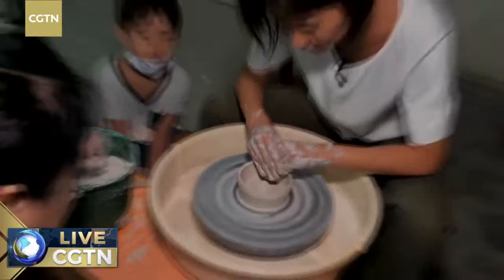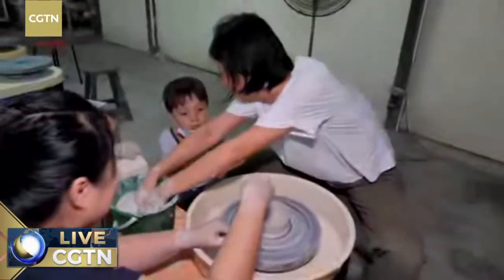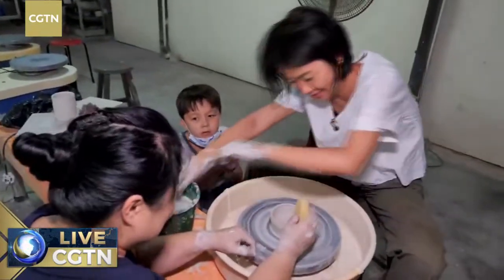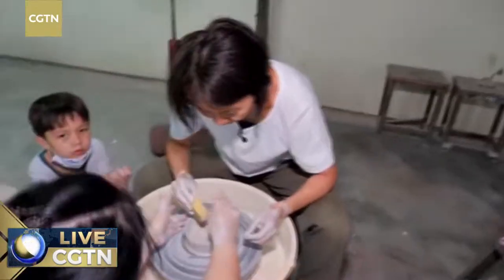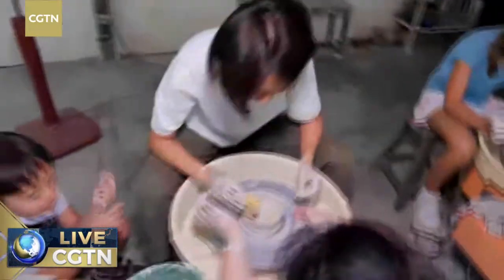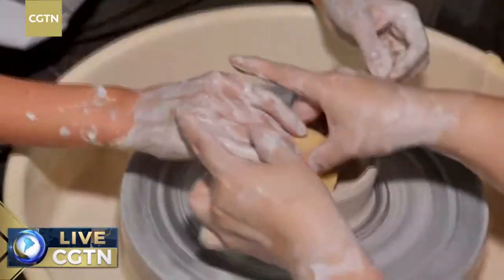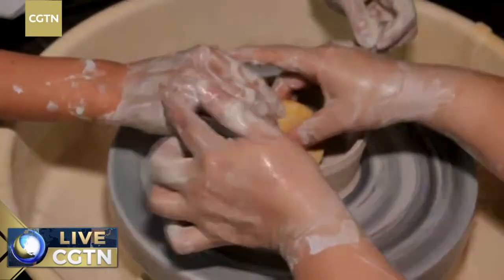Try to use the sponge to smooth inside. See, I almost made a ball. Ball? Making a ball or a cup? I have no idea. So what do I do with this? Yeah, you just hold it. It's supposed to be a cup. Turn the wheel. Hit the pedal. So you just smooth the inside. Just hold the sponge tightly. Okay.